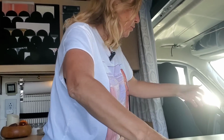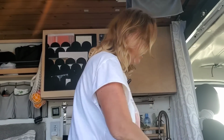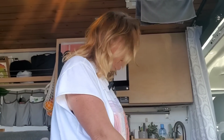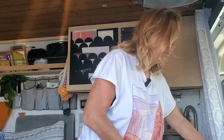And if I want to go just get something, I can always do that. But we tried attaching it and it didn't work. It was never flush. And for me, it was more important that the plan was flush. So I said, let's just put it like this and I'll remove it when I need to.